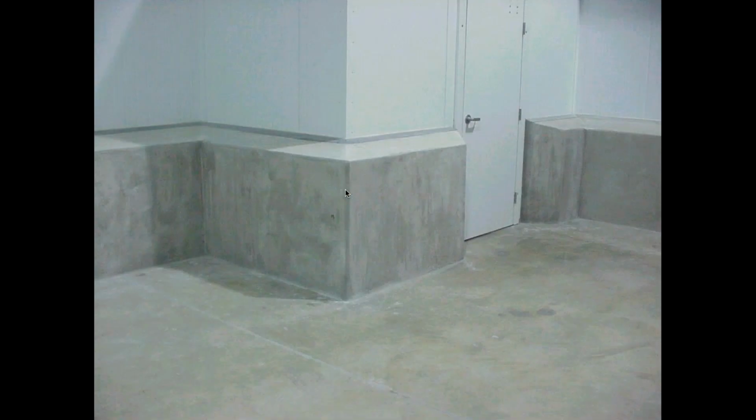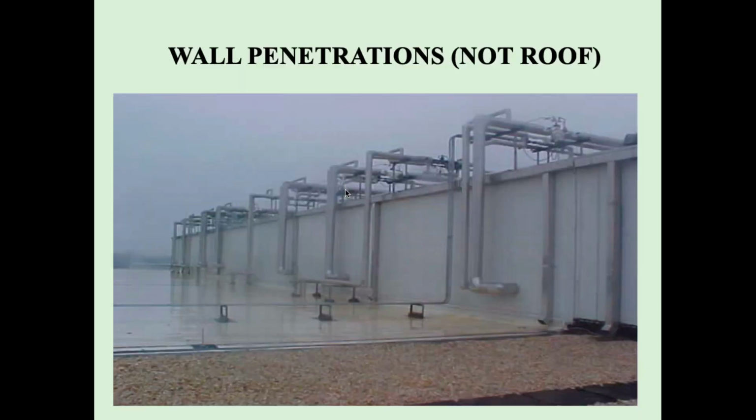This is the inside concrete wall to protect your panels, and always ensure that whatever penetrations you make are on the vertical panels and not through the roof. Do not penetrate any pipes from the roof because water will go inside.